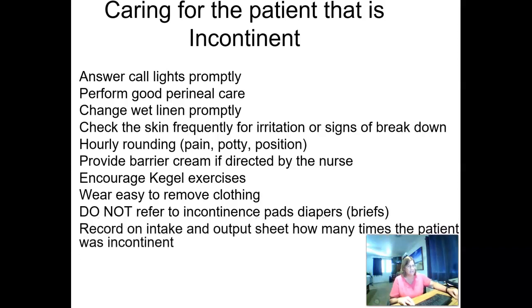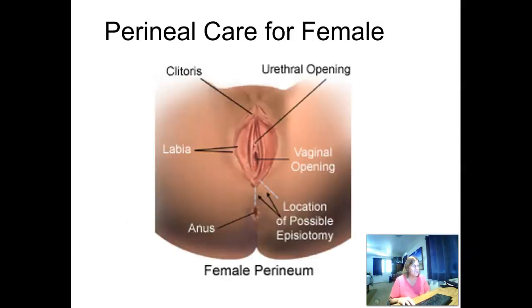If we're doing intake and output, where we're recording a person's intake of fluids and the output that they're putting out, and a person is incontinent, we will usually just put on the output sheet incontinent times 1 or incontinent times 2. We'll just put how many times they were incontinent on our shift. So if you can't measure urine output because they were incontinent, that's generally how we do it. You can actually weigh an empty brief and one that's full of fluid and take a weight on it. But generally, we just record how many times they were incontinent on our shift.